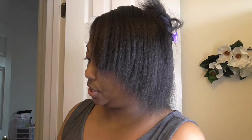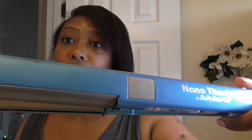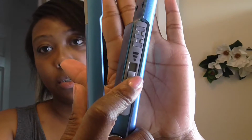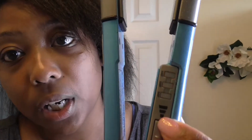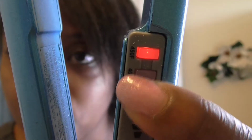And I'm just going to be using the Nano Pro Titanium Babyliss Pro Flat Iron. You can turn it off this way, and it goes up to 450. It starts off at 340. I don't know if y'all could see it. At 340, and then it goes on up.